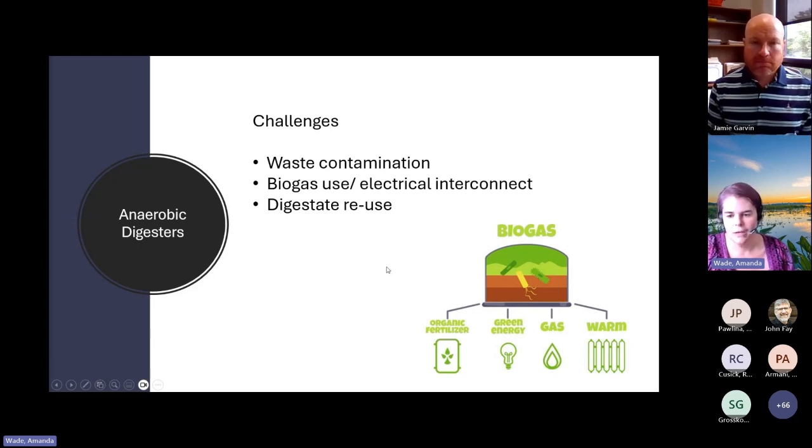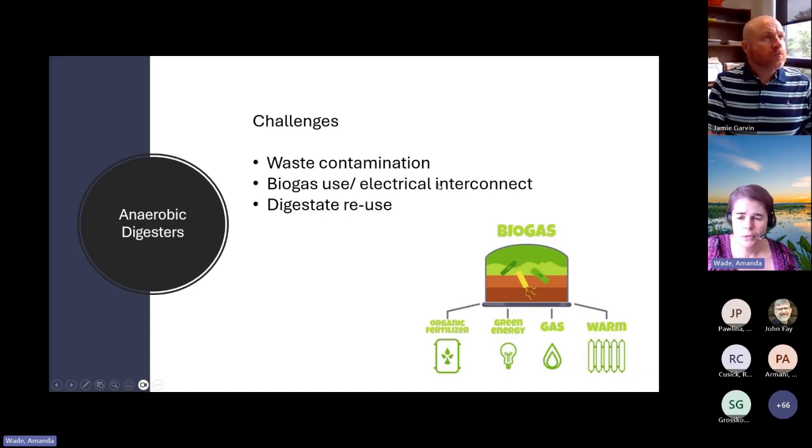Again, things that can be challenging for these facilities are waste contamination. So any materials that don't decompose in the anaerobic digester certainly could contaminate your product. So you don't want to be spreading plastics, for example, in your digestate if you're using it for agricultural purposes or for fertilization. If you're fairly rural, things like electrical interconnect can also be tricky for these facilities, if you are producing electricity from the gas, and then just making sure you do have an end use for that digestate.